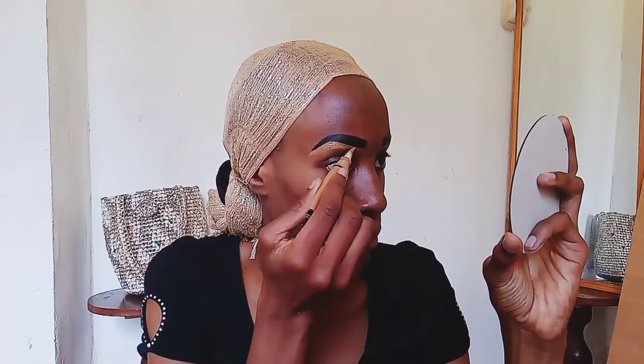As usual, I have to define my brows. You know those people who are used to having scarce brows always have to define them, unfortunately. So I'm just using a concealer to define those fake brows that I've painted on.